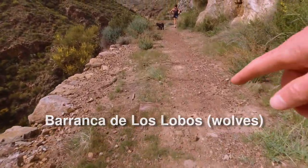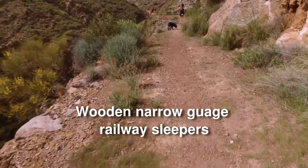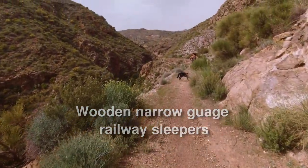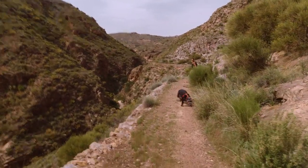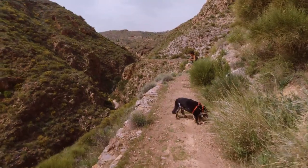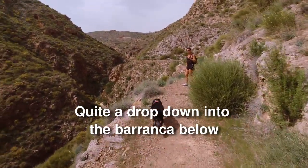See the old railway sleepers. With the old miniature railway. Mini gauge railway came through here. And then there's the mines up ahead, look. I've ridden along here on my mountain bike, but it's pretty scary. I wouldn't advise it now. It's quite narrow.